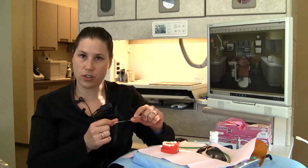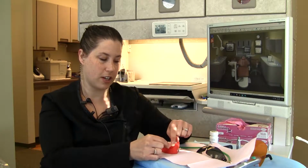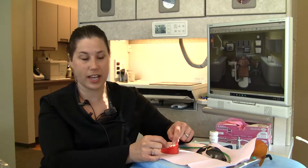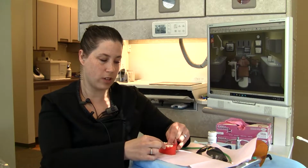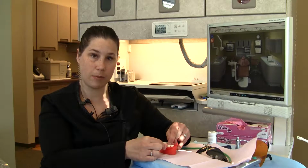It's important to keep in mind when you're flossing that you're not snapping the floss down into the gums to get past that contact. This can damage your tissues. We don't want you doing that. So we want you to seesaw back and forth until you get past.